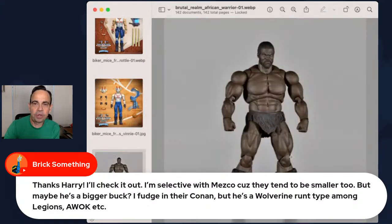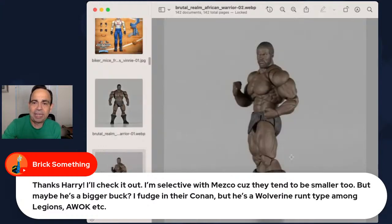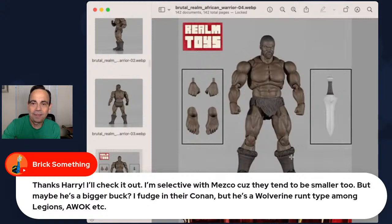All right, next. Now, we have the Brutal Realm characters, the Brutal Realm figures. Here we have the African Warrior. And these things, they don't really have real product photos yet. They're still sort of in development. So what we're seeing here is what they're looking at so far. I believe the normal ones like this guy are $35 at BBTS, but I did look into them. They do have a ball peg waist. So I was pretty excited about that. And they've got swivel feet.